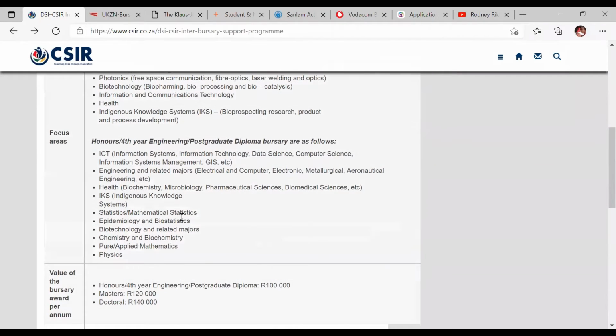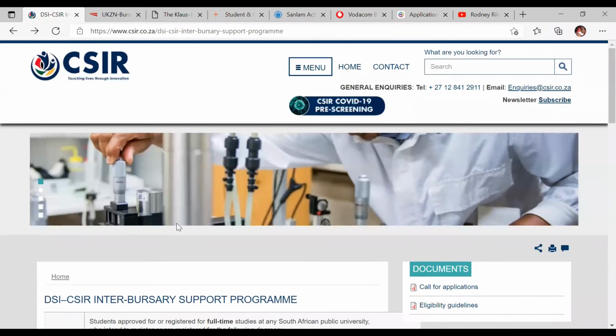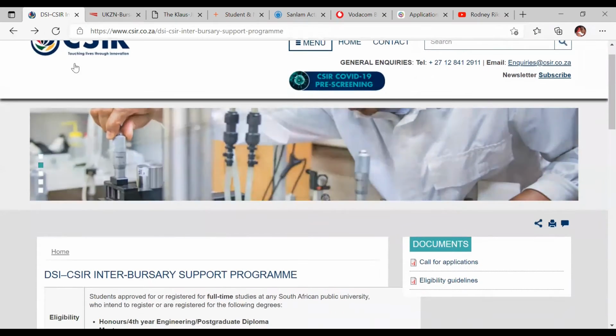So if you are planning to do this program, if you're in engineering related fields, electrical, computer, electronic, and all those things, just make sure that you check out this bursary if you want to do your postgraduate. Right. And so we are done with this one, the DSI and CSIR.